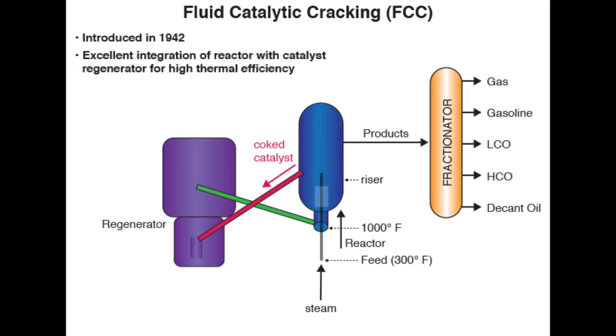Coming back to the reactors, the coked catalyst at the end of the riser, where the cracking reaction takes place, is sent to the regenerator. It's now fully coked on the surface and has lost its activity. Through the red line it is sent to the regenerator, where air is introduced to burn off the coke. The temperatures in the regenerator could reach 1300 to 1400 degrees Fahrenheit.